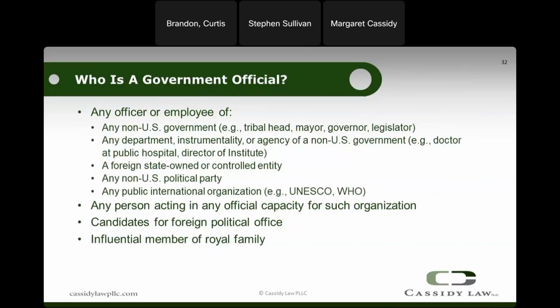So remember, outside of the United States and kind of outside of Western Europe, there's a lot of persons who appear to be a business person, like we would think of them as a commercial business person, not related to the government, but they are in fact related to the government. So when you're doing business overseas, any non-US government person that works for the government, so somebody who's a governor or legislator in France, they're a government official.